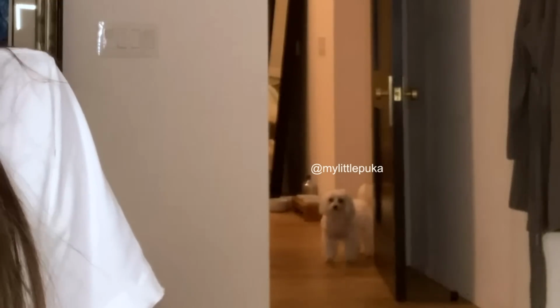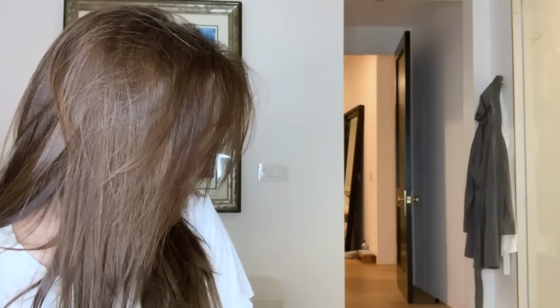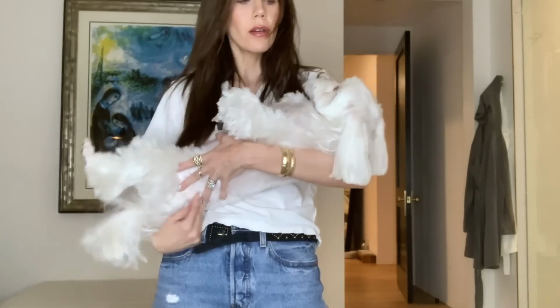What you doing back there, huh? What you doing, huh? Are you in love with mommy today? Yeah? Okay, well this is rare. He's usually exclusively with James. Hi. Oh, Puka baby. My little baby doll.